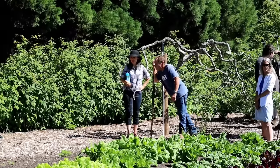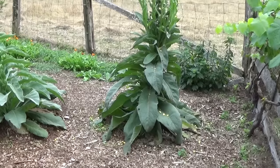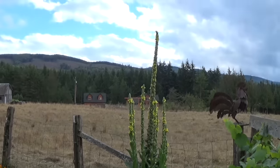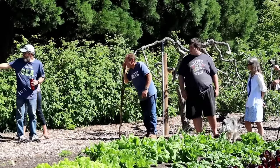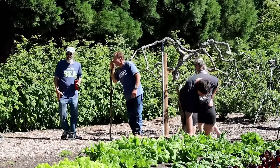Does anybody grow herbs? Yes, I do. How do you like that mullein there? Isn't that awesome, the size? Look how big that mullein is, huge. Isn't that awesome? I love it. We've got one at our place that's probably that big. It's awesome. I love it.